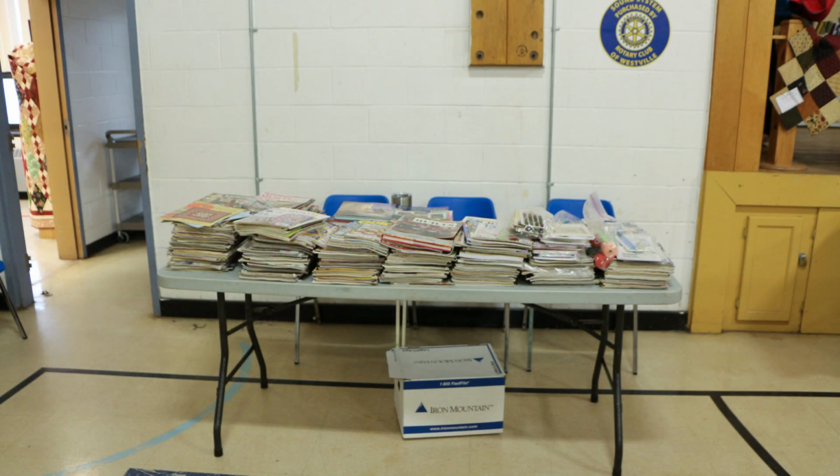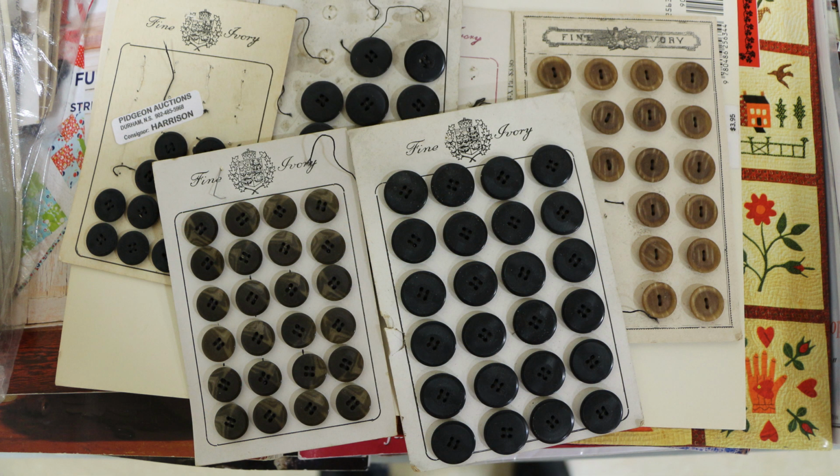Members donate quilting magazines and books that are sold for a very low price. There are lots of good ideas in them. Some antique buttons even made it into the mix.